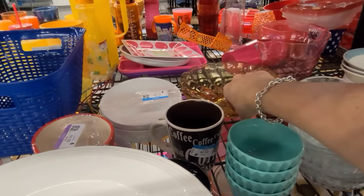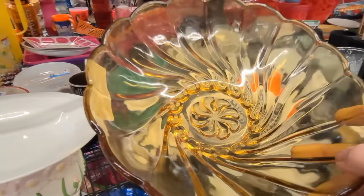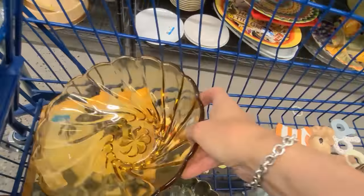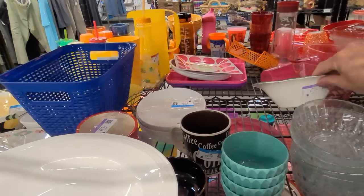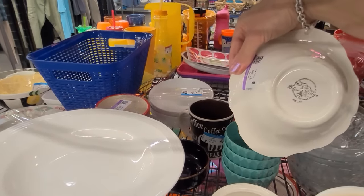Here we are in the plates, dishes, and bowls. And last time I was here, I passed up this gorgeous vintage Anchor Hocking amber swirly bowl. I have one just like it at home, so I'm going to grab this to match. I believe it's $4, and we're going to keep an eye out to see if we can find any of the matching smaller bowls.